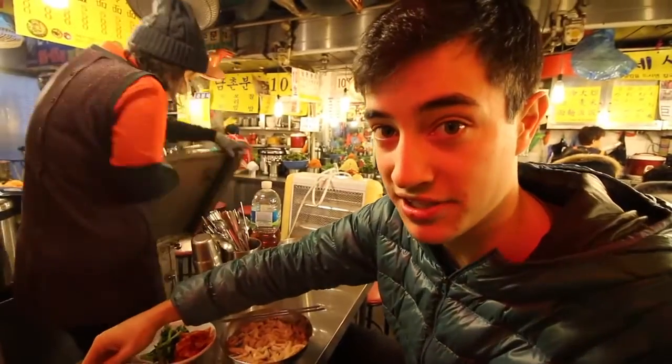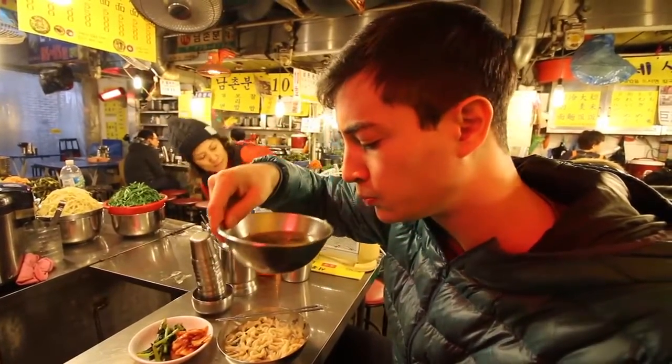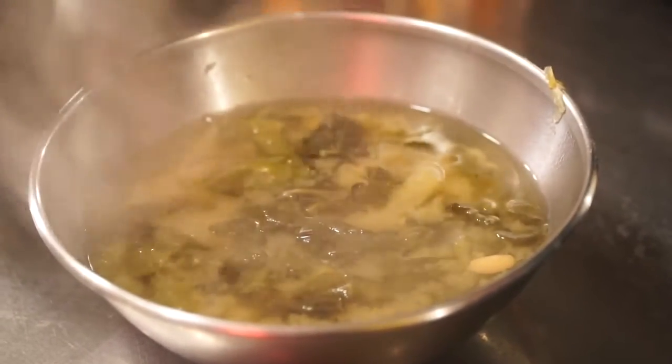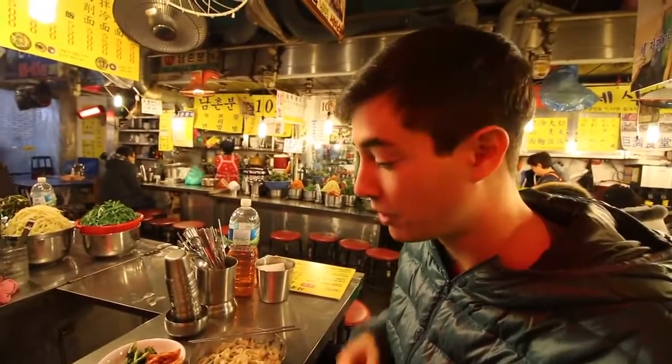So let's start with this seafood soup. Oh yeah. Oh, that's actually a little bit spicy. I think there's some black pepper in there. It's very light. It does have kind of like a fishy, seafoody flavor, but that's really nice.